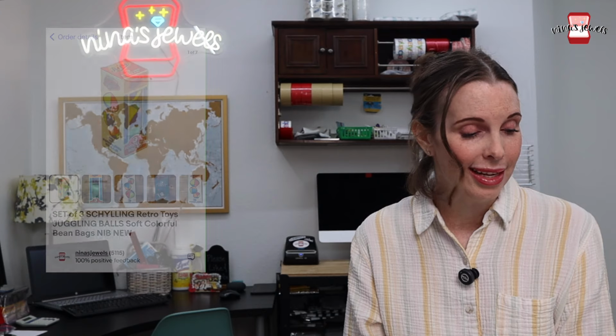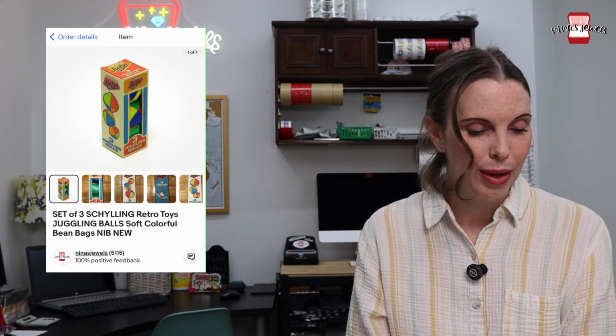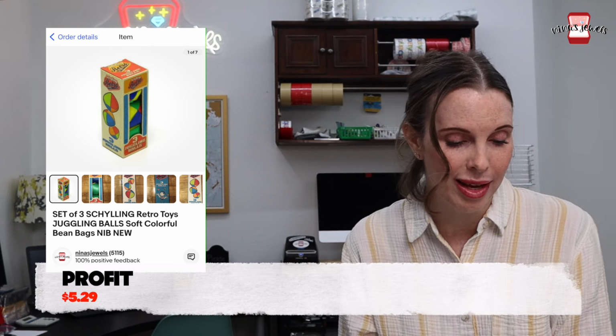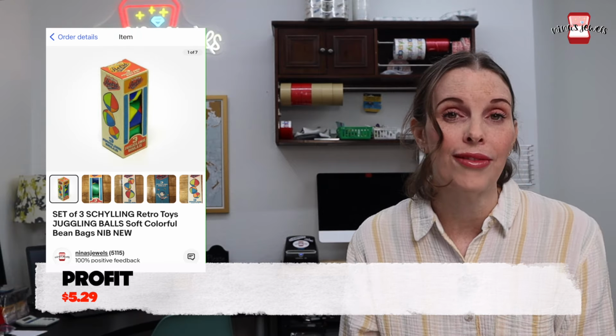Next up was a set of 3 Shilling retro toys juggling balls. They were new in the box. These were actually my son's. He never opened them, so they were gifted to him, so we had no cost, and they sold for $11.98.